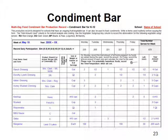We're going to track it by the gallon, so on Monday, 2 gallons is set out, and on Tuesday, a half a gallon is set out. And if we look at the end of the week, the total amount of ranch dressing used for the week is 4 gallons, with 1/2 left over. This is an easy way to track condiments over the course of the week, instead of tracking them by the day. But either way works, but condiments should only be recorded in one place.